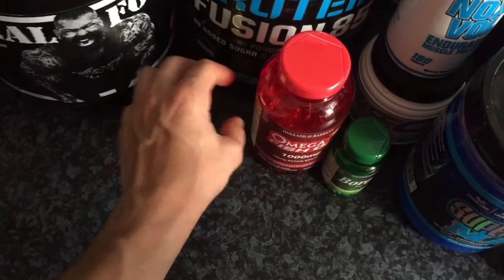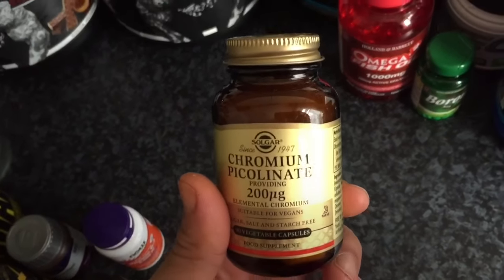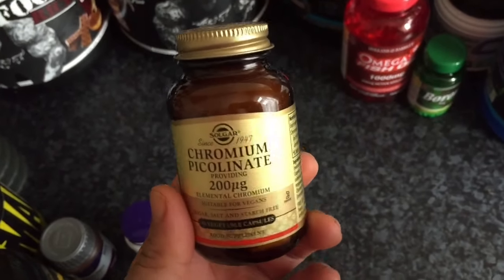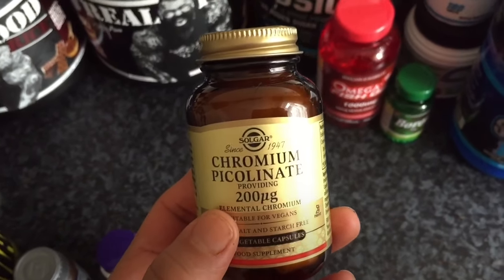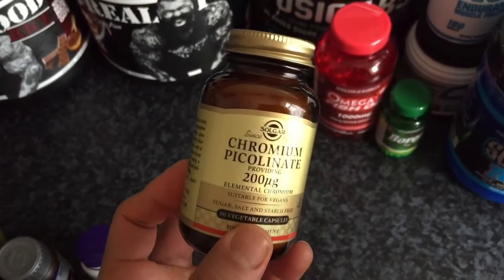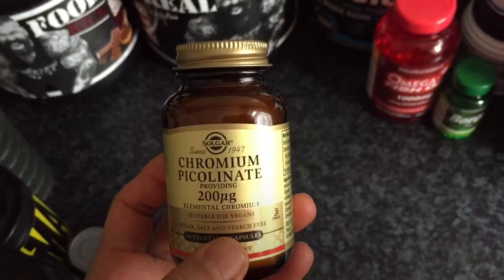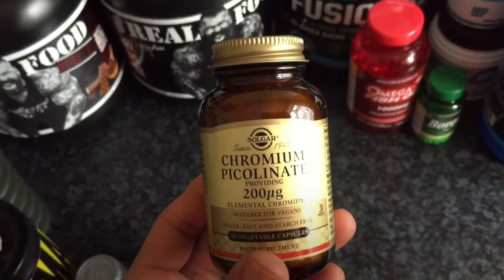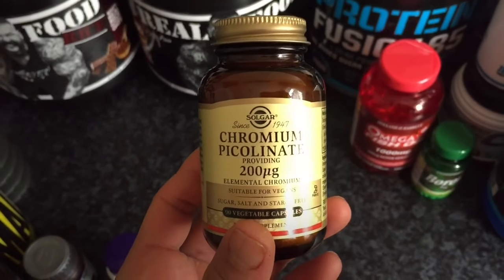Another thing, what's this? That's chromium. The reason why I take chromium is I get sugar cravings and they can be really annoying. And I realized once I start using chromium, anything between 1 to 3 tablets a day, I normally take 1 to 2, they help with my sugar cravings. I think it plays a role in your blood sugar level, so it keeps it steadier. I'm not hungry for carbs or sugar, I'm not craving any of that once I'm on chromium.